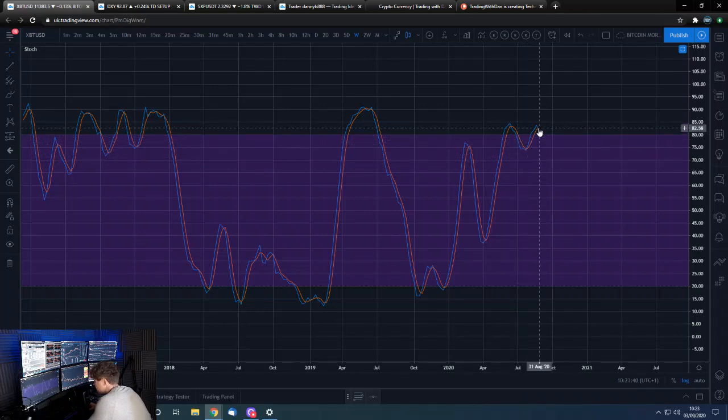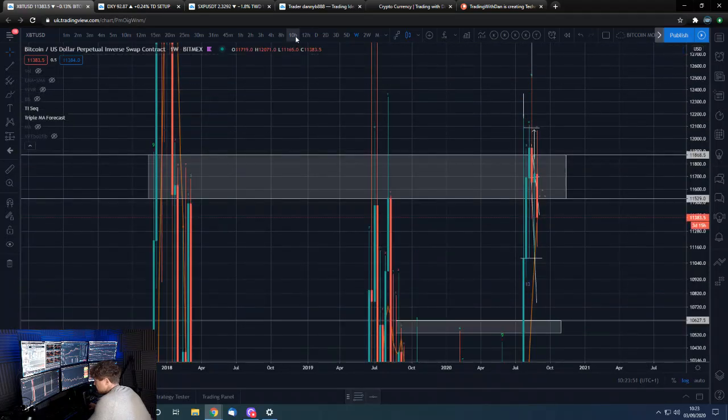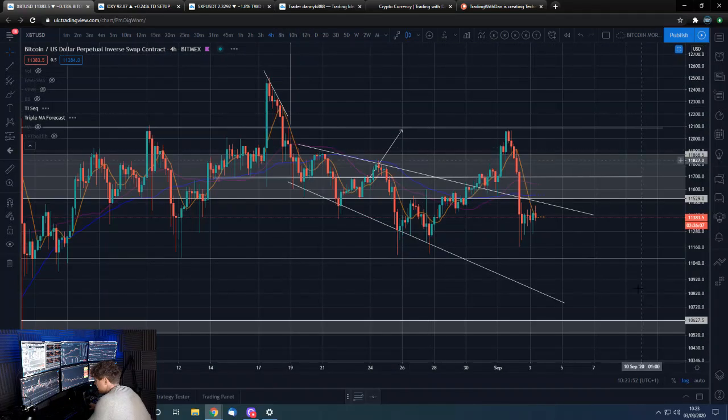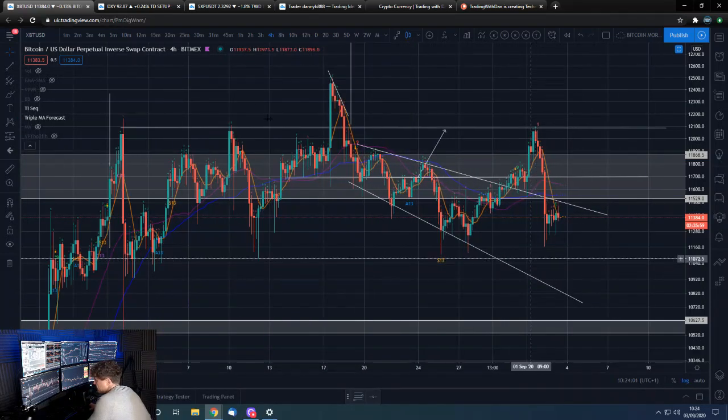At the moment, it needs to properly start to come down, which isn't happening at the moment. So I'm not as worried about this as I maybe would be if that just started to come down, which would coincide with price action breaking 11k and getting down to this zone. So yeah, that is it. Really quick roundup this morning. Not really much else to say.